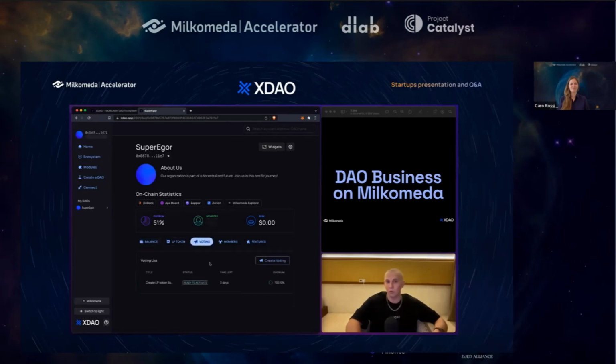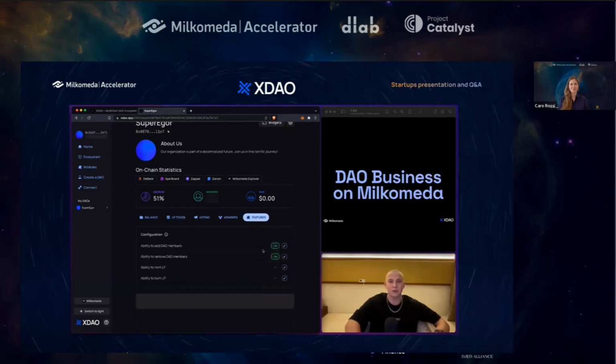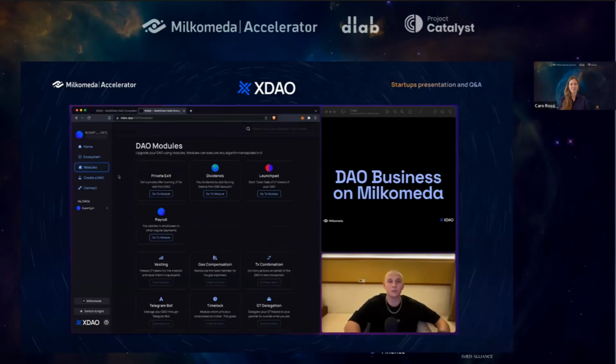So we can see voting. And I proposed to my company to create an LP token. So we can see this LP token with some rules to raise an investment round. We can see some features. These are the rules of a company. And we can go to any module. We can interact with any module we provided to Milkomeda. And you can significantly increase your performance as a company manager using XDAO.